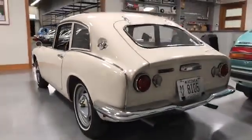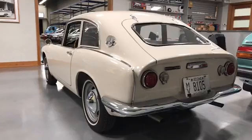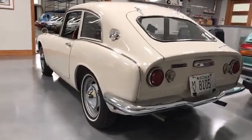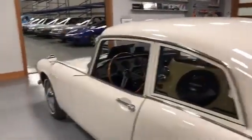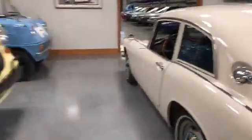If you guys guessed the Honda S600 Coupe, you are correct. This car had a red line of 9,500 RPM. Highest red line ever for a production vehicle for Honda.